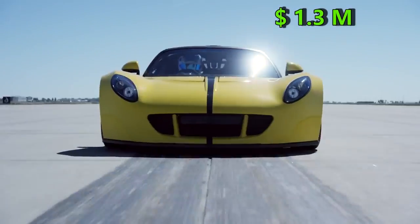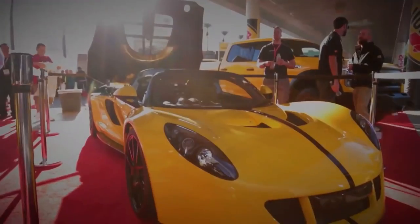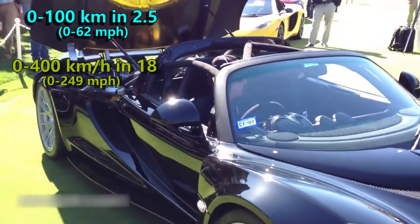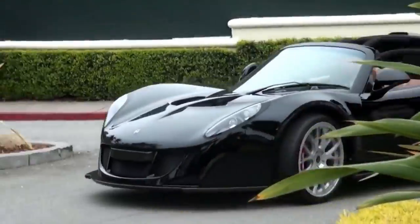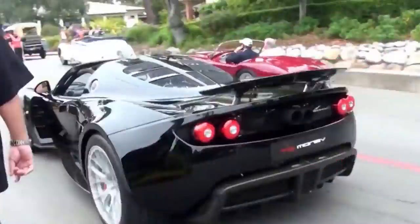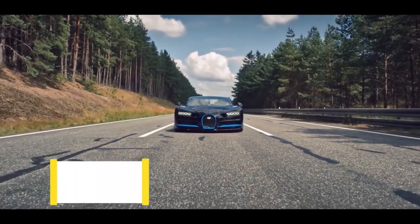This $1.3 million monster can also sprint from 0 to 100 km per hour in 2.5 seconds and to 400 in 18 seconds. So basically, I did not want to rank it the 6th due to its illegitimate record, but I'm also sure that it is fast enough to be mentioned. And the faster one at the 5th spot is Bugatti Chiron.